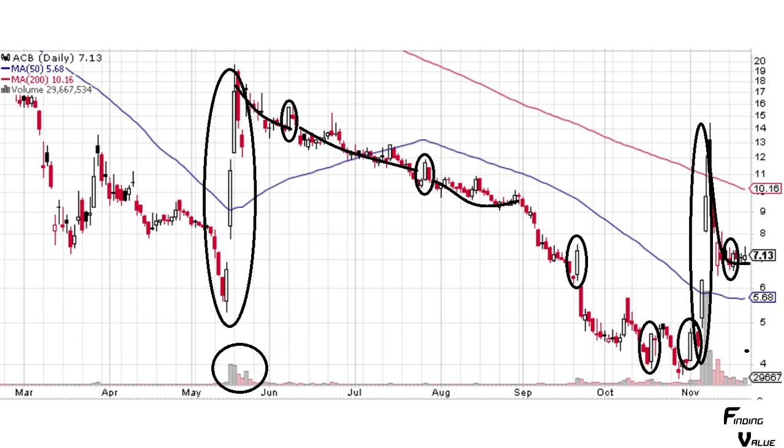Here's ACB. This is Aurora Cannabis. Again, I'm looking for volume. Big move higher, and then these pullbacks. Big up, pullback, big up, pullback. And even though it's leaking down, I'm seeing the big up days, these big white candlesticks all interjected in between. And then it came all the way down, and then you see two big up days here. And I'd be like, that looks really good. Boom, higher, big volume stepping in, and then you get that signature pullback.